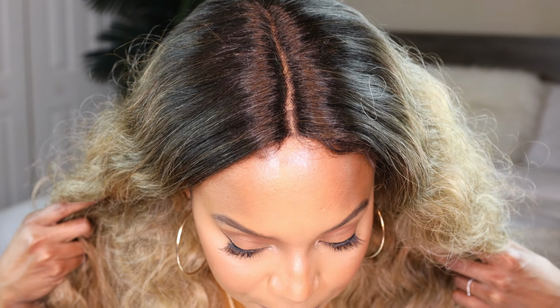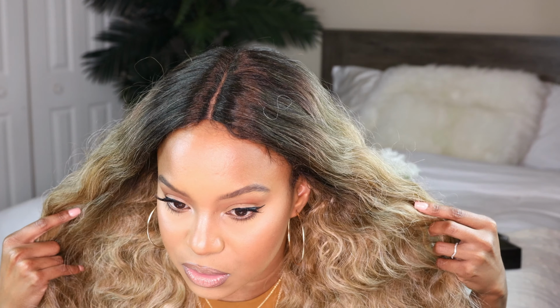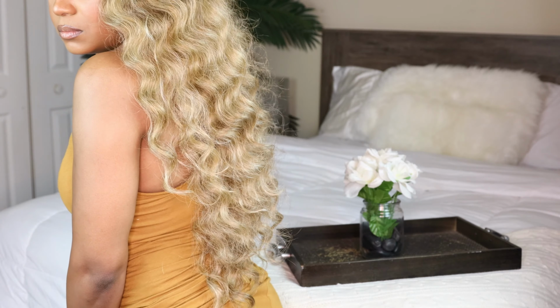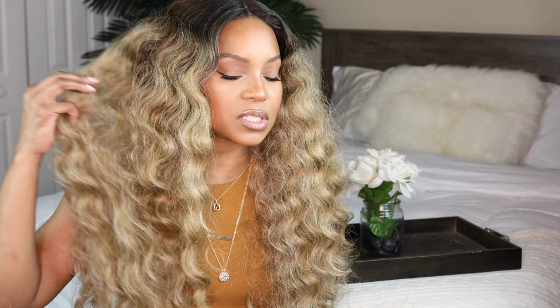I had to pluck the part. It's a little bit thicker up at the front, but it can be concealed. I added some concealer and she looks just fine. But look how beautiful this wig is. I just love the fluff. I just love how beautiful and fluffy it is.